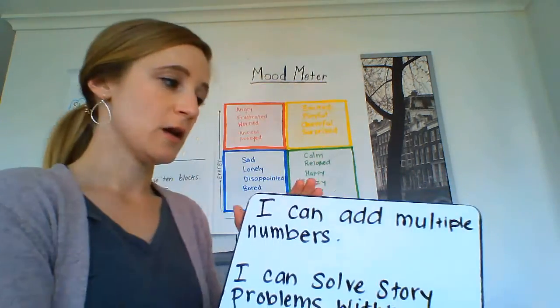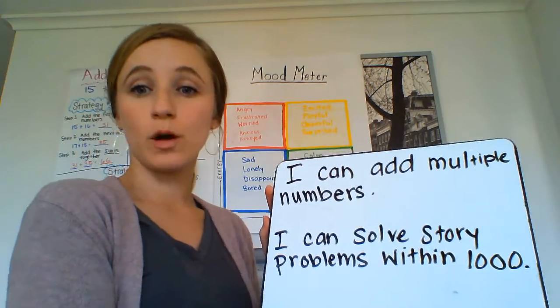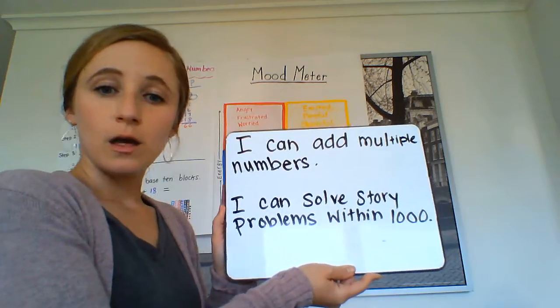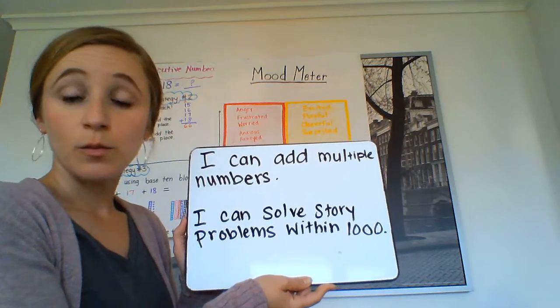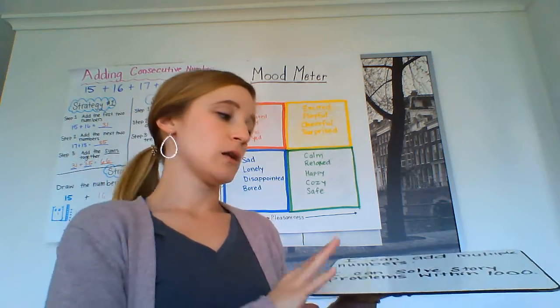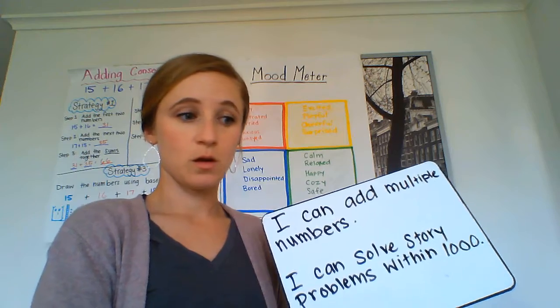Our first goal is I can add multiple numbers. Multiple means more than one. So we're going to be looking at adding three and even four numbers all at the same time. And our second goal is I can solve story problems within 1,000. So we've been working on adding and subtracting numbers within 1,000, so numbers bigger than 100. And today we're going to be working on a few story problems within 1,000.